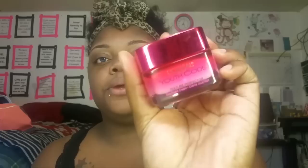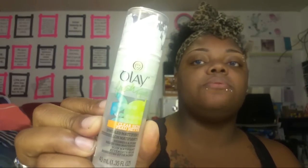Okay, on my face, I use a lot of different moisturizers from day to day, but what I've been using is the L'Oreal Paris Youth Code Texture Perfector Day Night Cream as my moisturizer. And I put on some Olay Fresh Effects Swirled Mattifier. I've really been using this, as you can see. I really like this. So that's what I put on my face before I do my makeup. That's what I've really been using. Made me look a little ashy.